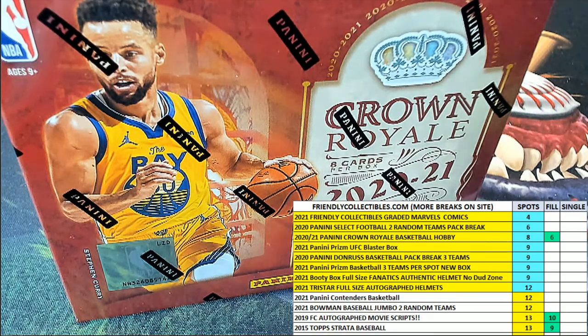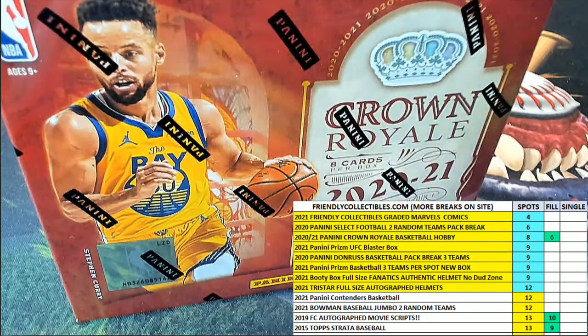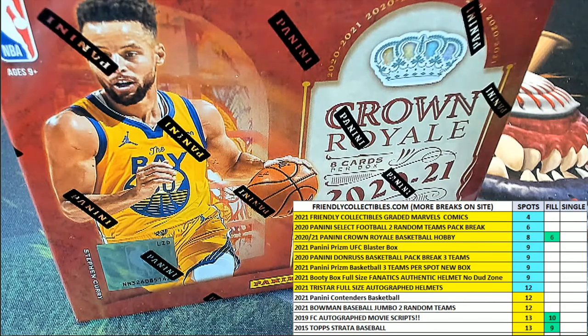So I'm excited for it coming up for us. Like I said, we got a number of breaks coming up. You can see everything highlighted in yellow there on the countdown board. We got a lot of stuff coming up, getting closer.